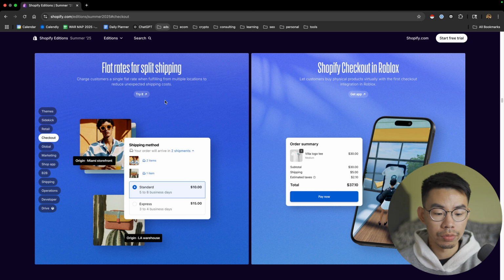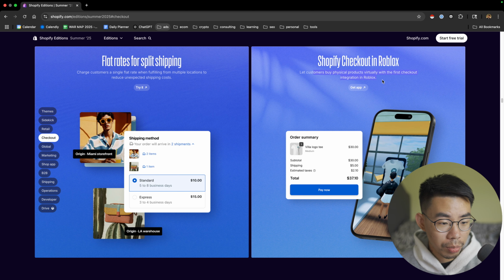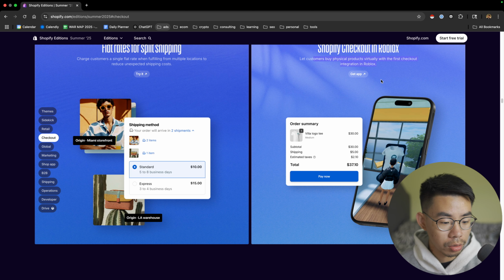So I don't really see the use case for this, except if you are okay with taking a hit on shipping and just passing that alongside to the customer, that is what's useful for the flat rate for split shipping. Shopify checkout in Roblox. Let customers buy physical products. That's interesting. I don't know anything about Roblox, but I do know that it's like a VR thing where people put on VR headsets and interact with people, and then they can buy stuff. So not too useful there, to be honest.